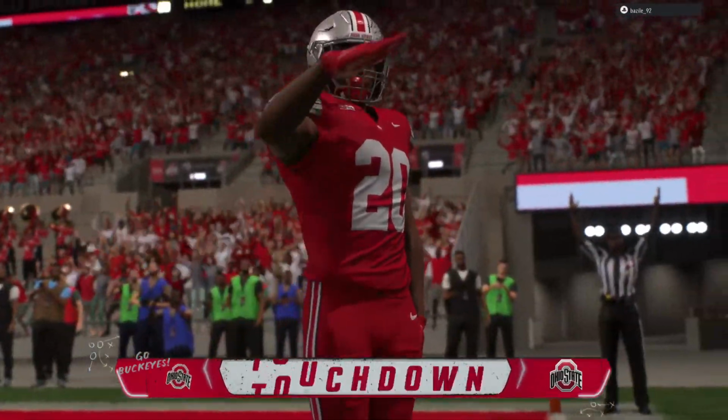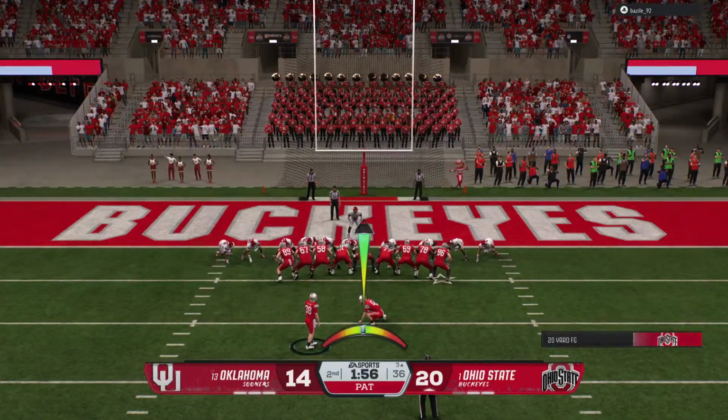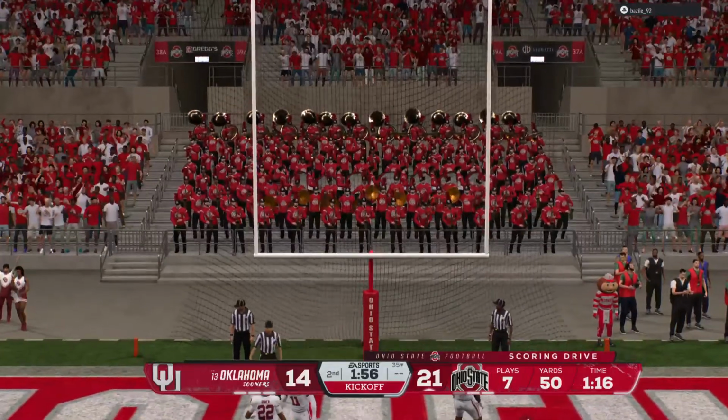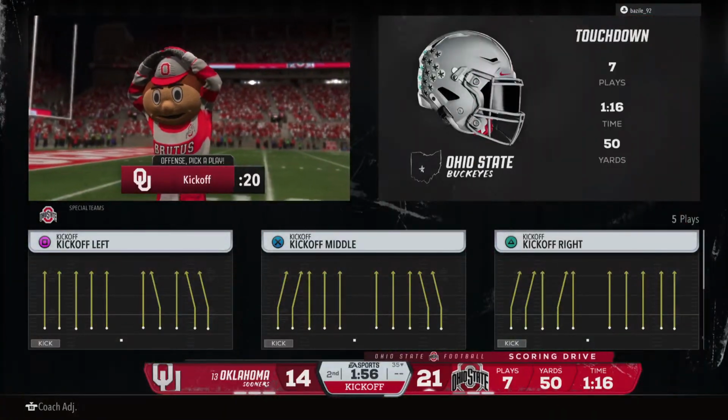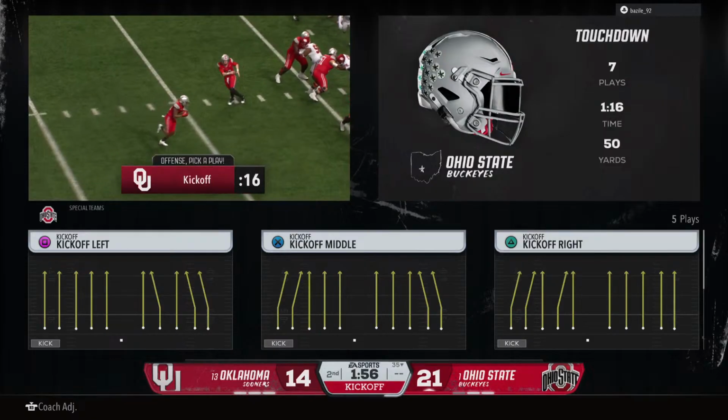Touchdown, Ohio State. Chris, we get so caught up in this era of the spread, of throwing the football and the quarterback and the receivers. This is a great example of the value of having a running back that has a nose for the end zone and can take it in for a touchdown.